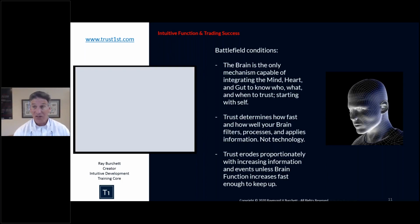You look at what the signal says, it says I should buy. And I've got all this other stuff going on inside that I've got to sort out with the buy signal. Then I decide if I want to take it or not. By then it's too late, most of the time. Same thing if it's a sell signal. Why? Because my brain is caught up trying to figure out who, what, and when to trust.